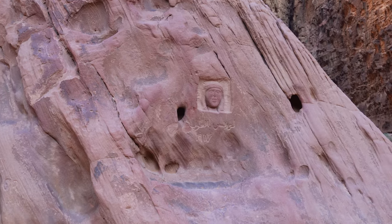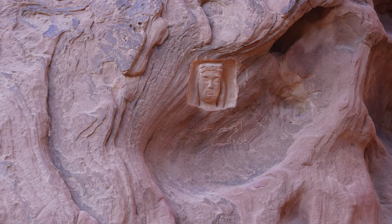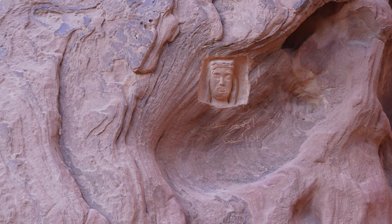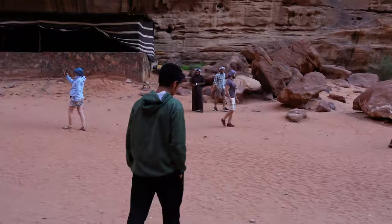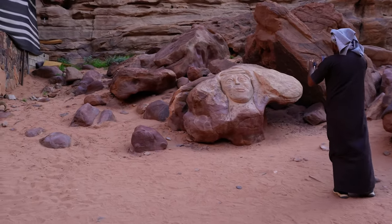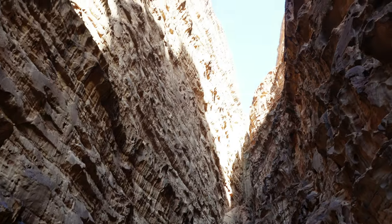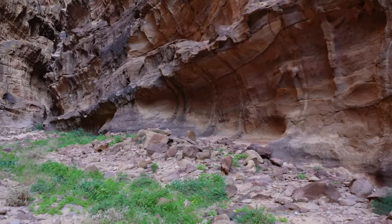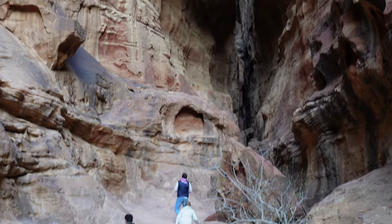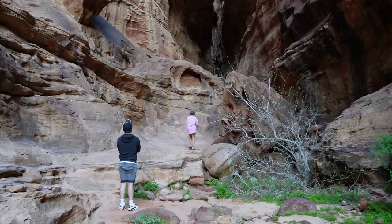Here you will find Lawrence of Arabia's head carved into the rock. This dates back to 1917. I'm assuming he passed by through here. This is the face of the King of Jordan. In 1917? In 1917. And I guess over here we have another face. Ah, the Bedouin King. Yes, you can actually go inside there.